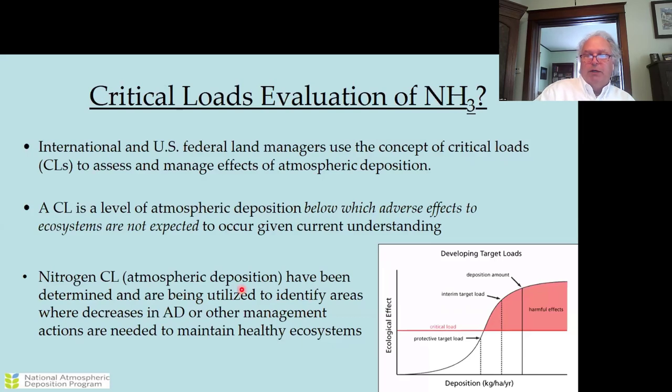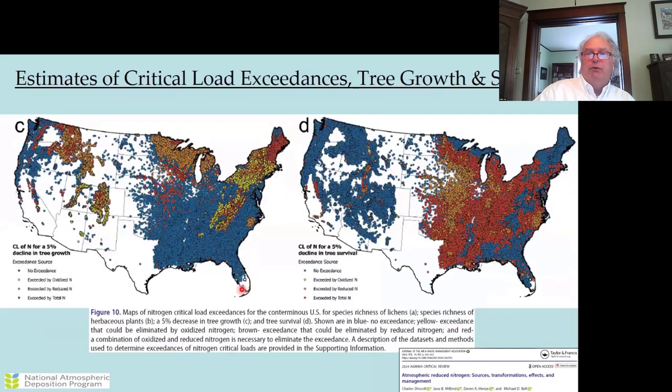And the question is, are we there with ammonium deposition? Are we putting so much nitrogen into the ecosystems? Is it changing the ecosystems? And there are some maps that estimate critical loads. Again, this is a modeling exercise. And over here on the left, this is a critical load for nitrogen where the impact we are seeing is 5% decline in tree growth. Does that occur anywhere due to nitrogen coming down from deposition?